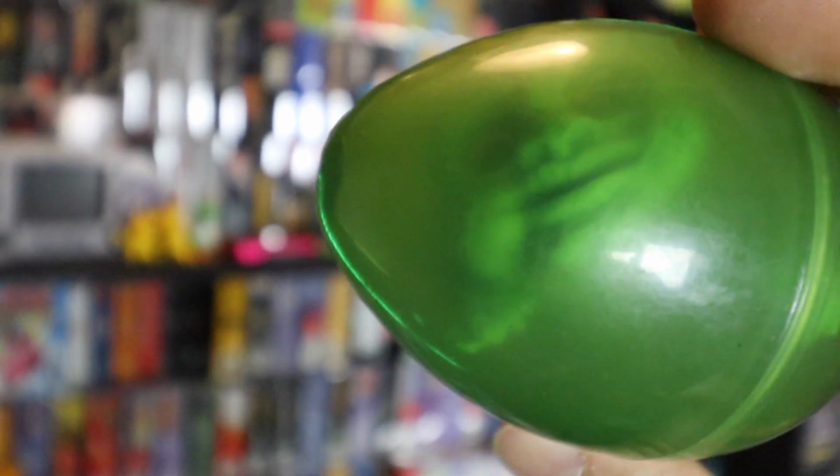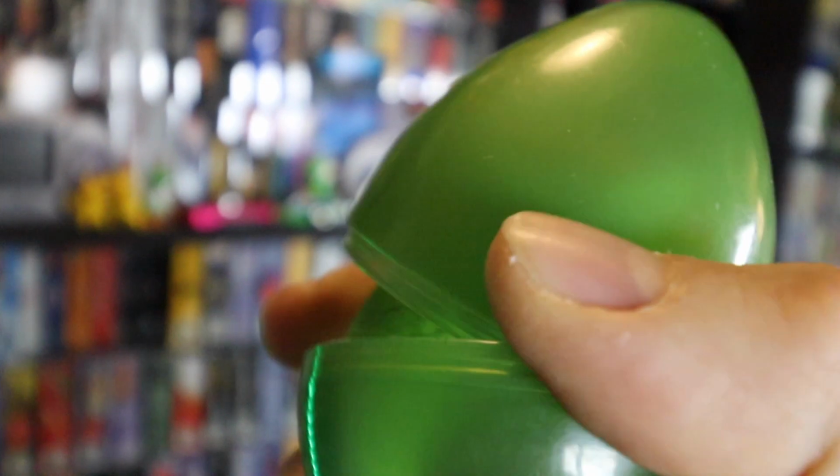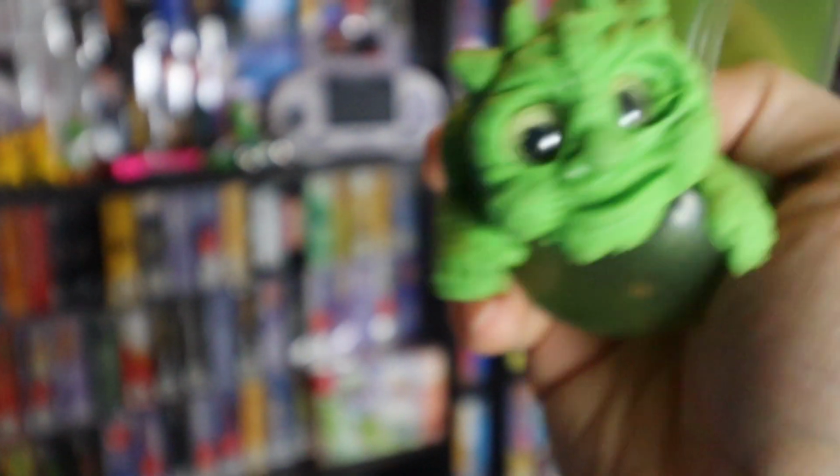Yay! So yeah, sorry about that voice. But yeah, cool little Boglin. Just really nice that he came with the little egg. So thanks, Kevin, for the great deal on this one.